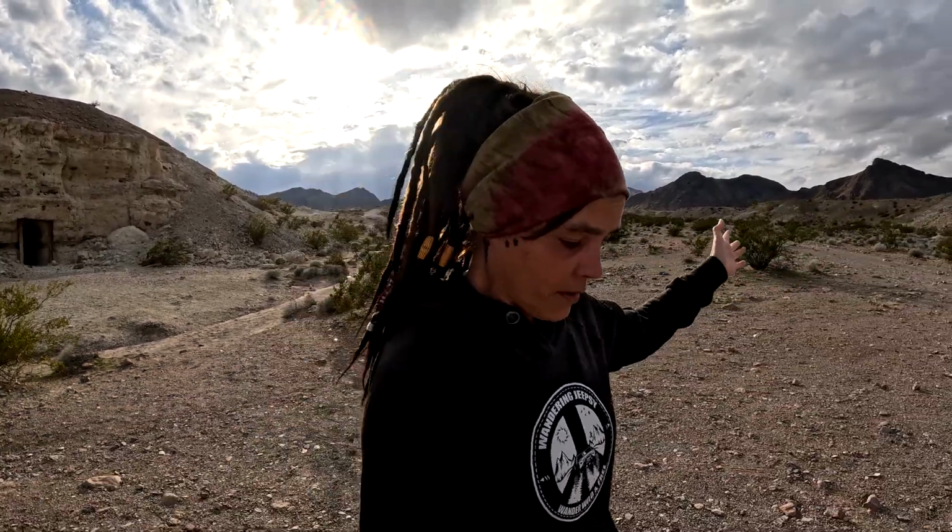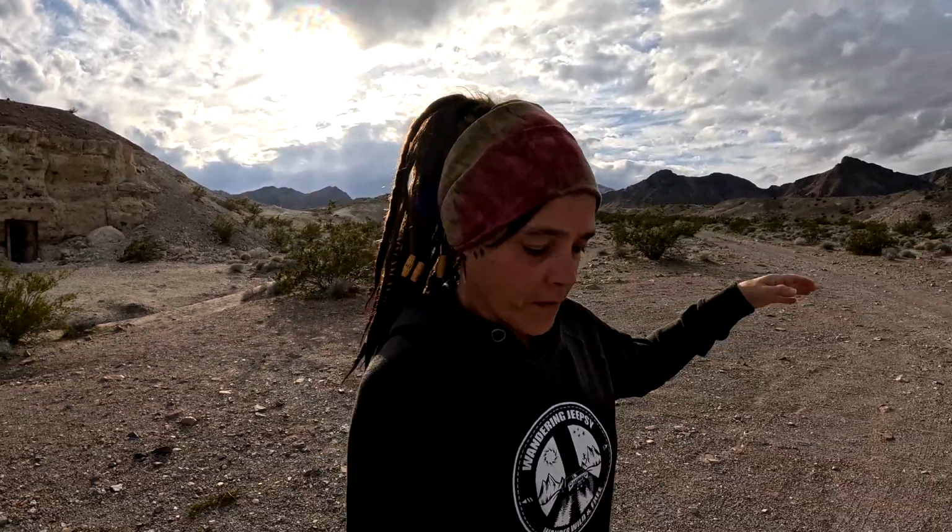So yeah, Dublin Gulch. It's my favorite area in Shoshone. Love it. And I've obviously been here a few times. But in this area, you know, I've taken the dirt road and gone back there. I've off-roaded back there. I've also hiked back there. So I've done it all that you can do here in this area.